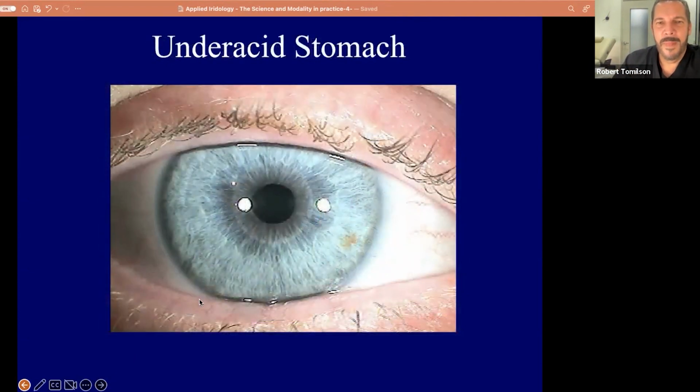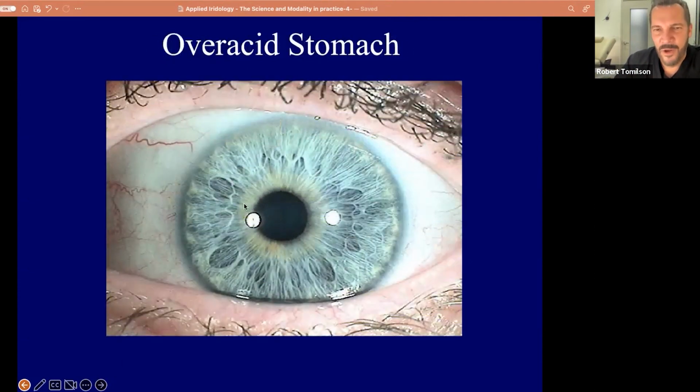Okay. Here's a very pale halo I was talking about earlier. This is an under acid stomach. See? So they're going to get a lot of gas and bloating from certain things they eat. The brighter halo would be an over acid stomach, more belching. You can get heartburn and indigestion whether you have an over acid stomach or under acid stomach. So if you're looking in someone's eye, you can see this from 1-2 feet away. If they have a white area around their pupil, you know their stomach acid is thrown off.